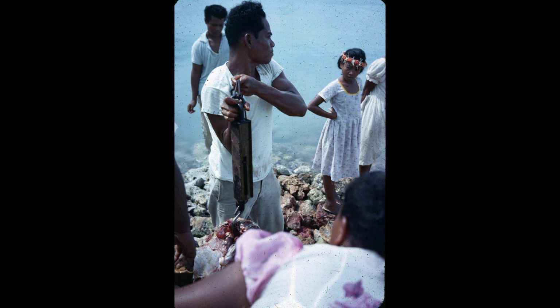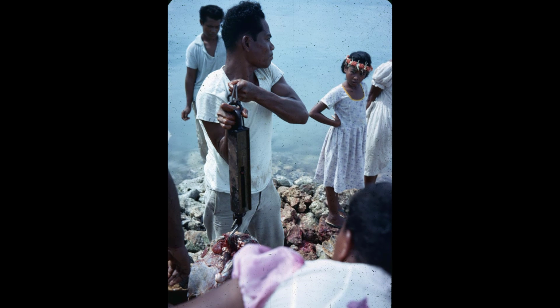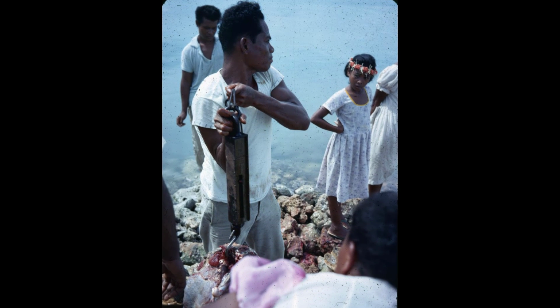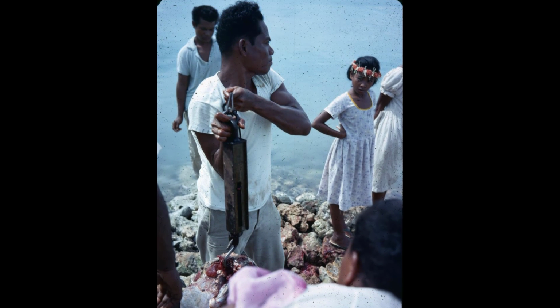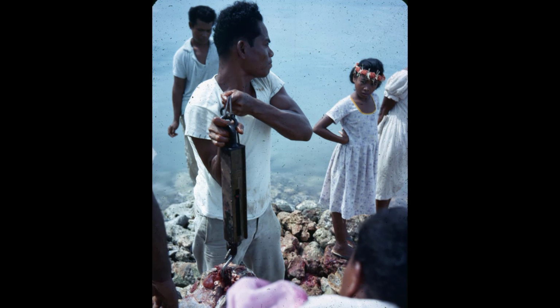After they were done with these initial parts, the turtle meat was weighed. Misko is checking the weight. She was in charge of food along with 2 Peace Corps volunteers. Each piece weighed about 30 pounds.